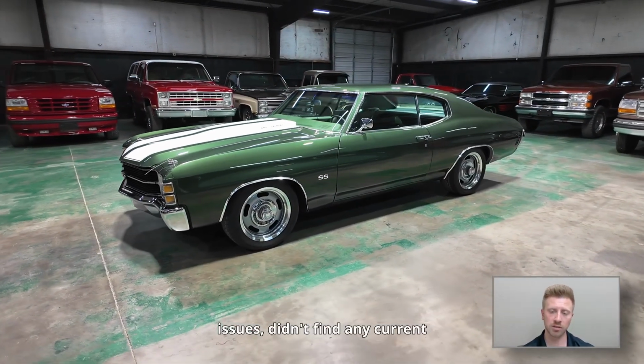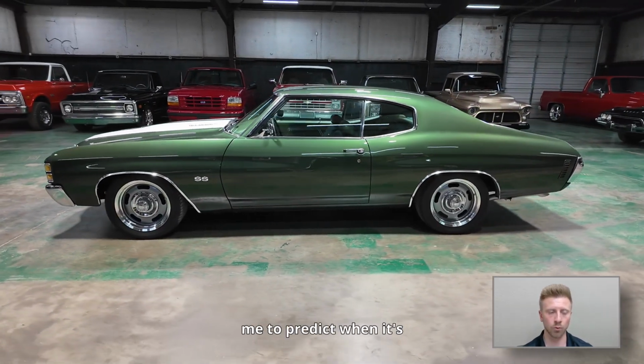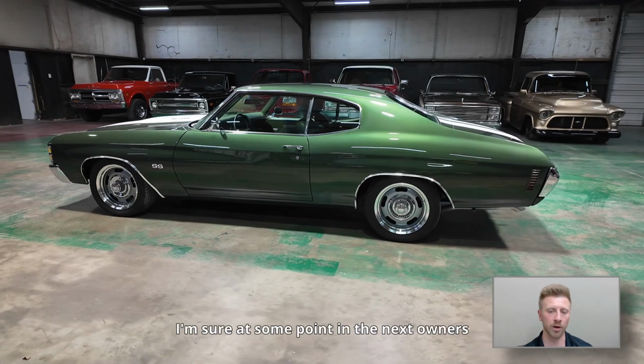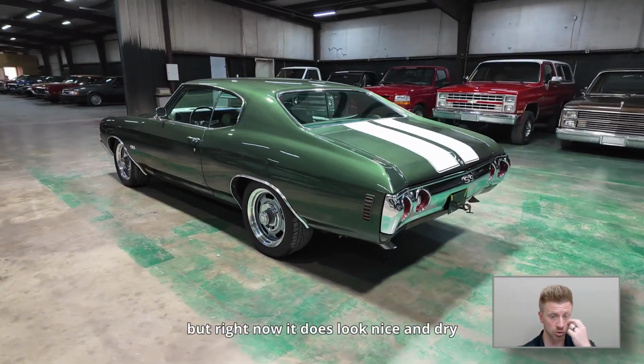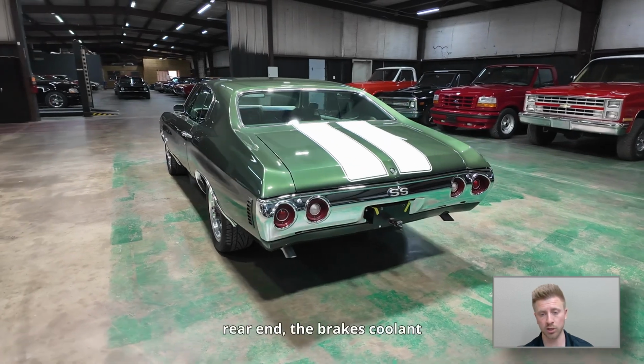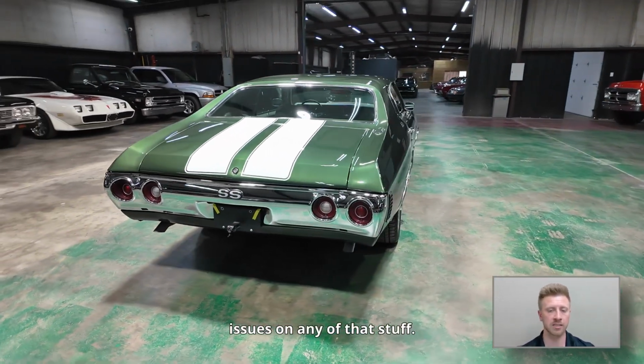So no issues. Didn't find any current leaks. Like any old car, there's no way for me to predict when it's going to start leaking. I'm sure at some point in the next owner's ownership, it will drip something at some point. But right now, it does look nice and dry from motor, transmission, rear end, the brakes, coolant. Didn't see any real issues on any of that stuff.